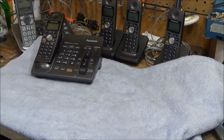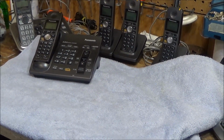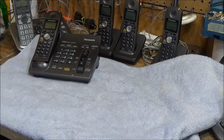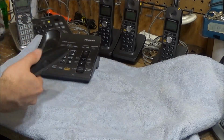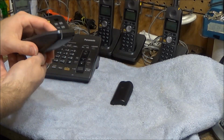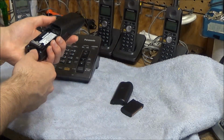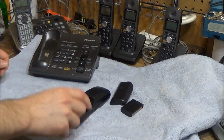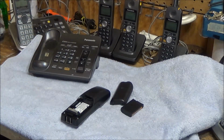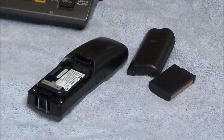Okay, so we're gonna begin refurbishing this. Something's a freak show going on up there. We're gonna be refurbishing this Panasonic set now. Never been inside one of these before, so this will be a new adventure. But probably fairly straightforward. So, as usual, we'll begin removing the screws at the base of the handset.